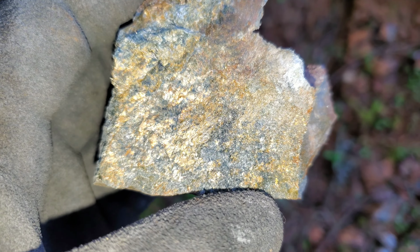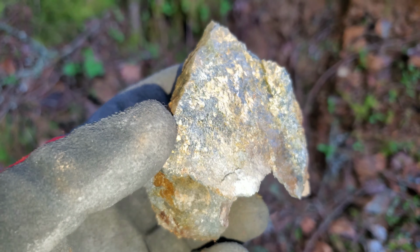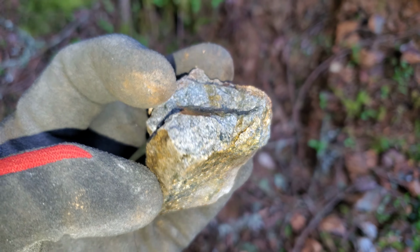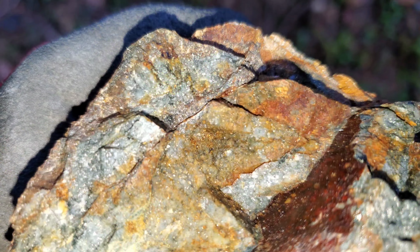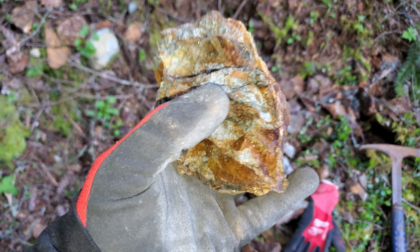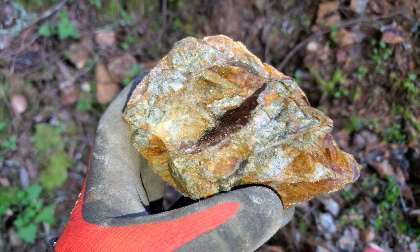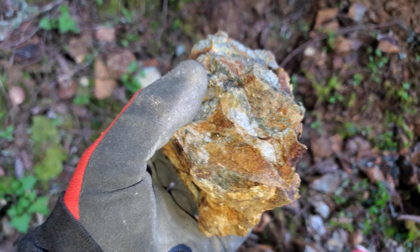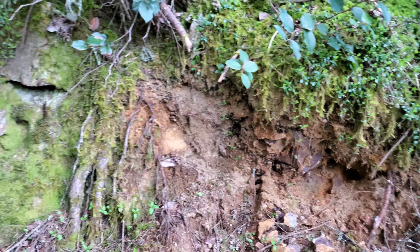Look at this sample here. Decently mineralized. That's from right in here, so I'm going to hammer a little bit in here. So this is actually quartz. All this in here, you got disseminated mineral in the quartz. You got some altered schists, it looks like. So there's definitely something here.